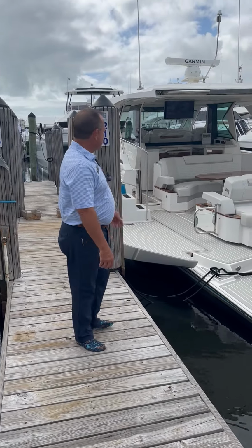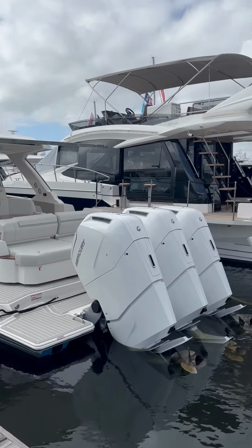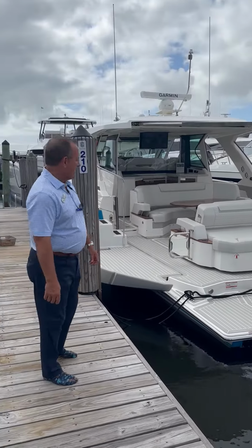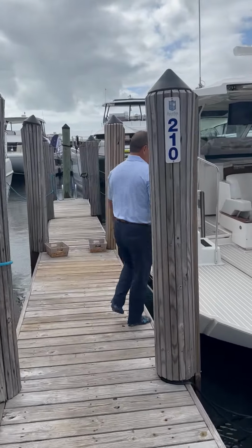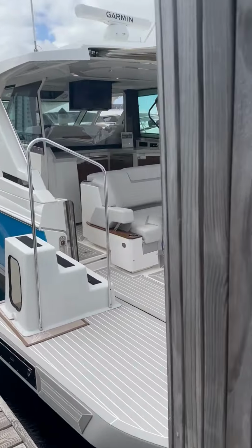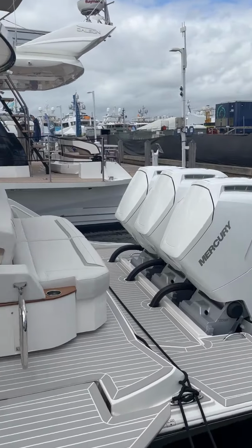This is one of my new listings here. This is a beautiful 2023 Tiara 48 LS Luxury Sport. So come on in, we'll kind of go through some of the cool features on it. This one does have the 600 V6s back here. This boat also has your gyro.